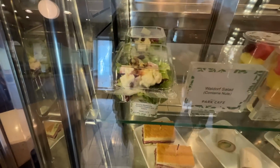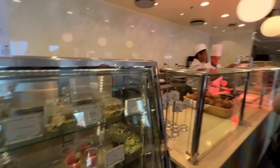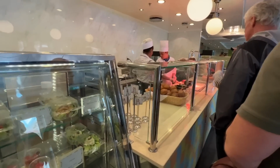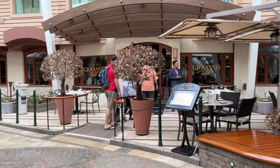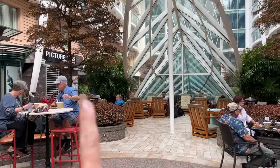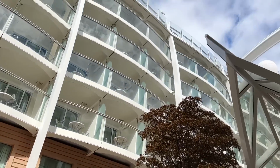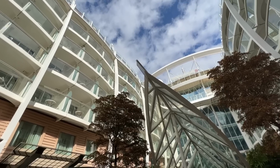Here's a little bit closer. I'd love to come in here and get the Waldorf salad. There it is, right there. That's one of my favorites. And the little sandwiches. And if you ask, they will make you a gluten-free sandwich if you need to be gluten-free. So there's Giovanni's table. Vintage wine is this way. The Portrait Studio. Park Cafe, which is delicious. And then, of course, here are the Central Park balconies.